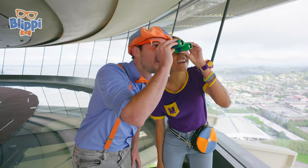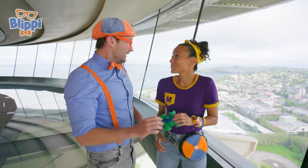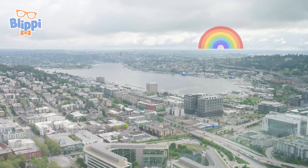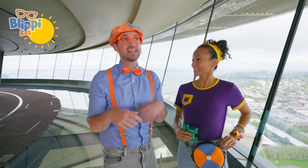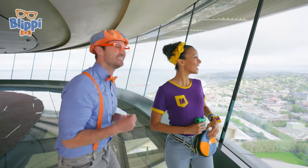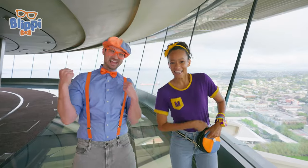Oh, look up here. Whoa. Oh, a rainbow. It's so colorful. I love rainbows. Do you know how rainbows are made? Oh, tell us. Well, light shines through a bunch of water molecules, and then it creates a rainbow. Yeah, and they're so pretty. Whoa, this has been so much fun up here. What a cool way to see the city. Yeah, let's go.